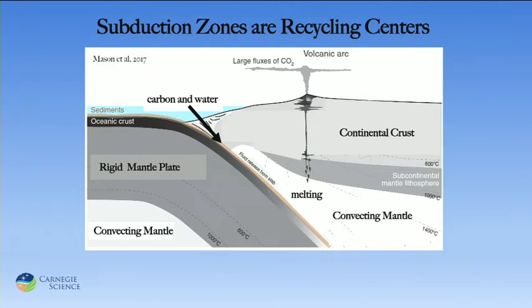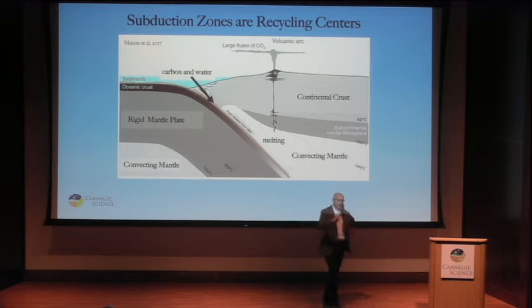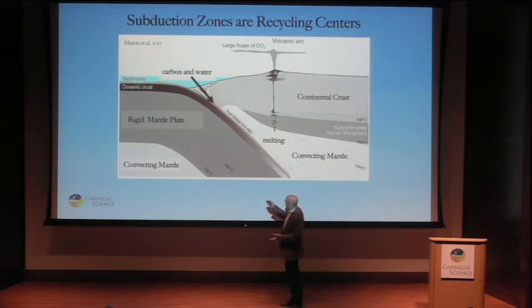The oceanic crust is, again, formed at these mid-ocean ridge spreading centers where the plates are pulling apart, magma upwells, solidifies into a rock type we call basalt, and it's about 7 kilometers thick. And on top of that are sediments and all the other grunge that ends up falling down through the ocean and is sitting on the surface of the oceanic floor. And all that stuff eventually gets subducted back into the mantle. A large portion of that, in the sediments especially, is carbon and water.